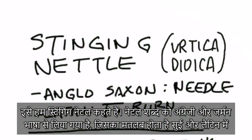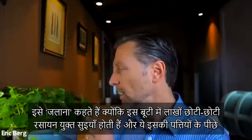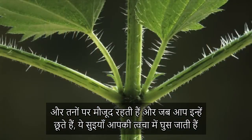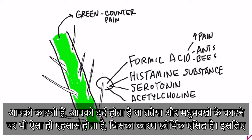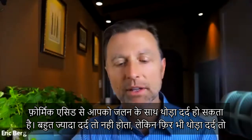Now, the word nettle comes from the Anglo-Saxon word for needle, and the Latin word for to burn, because these have millions of tiny little hypodermic needles underneath the leaves and on the stems that, when you touch it, inject a little glass-like tube and break off a shaft of chemicals. One is formic acid, which ants can bite you with and have the same stinging sensation. Or if you're stung by a bee, it has formic acid. The formic acid can cause a little bit of stinging pain. It's not too bad, but it can definitely create some pain.